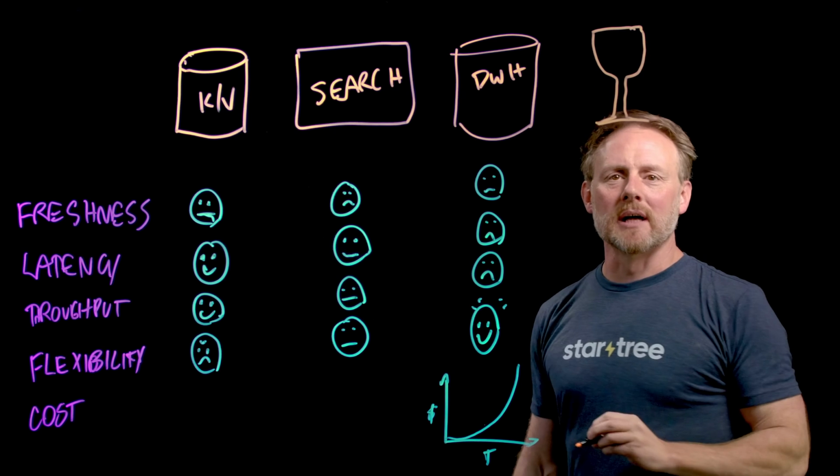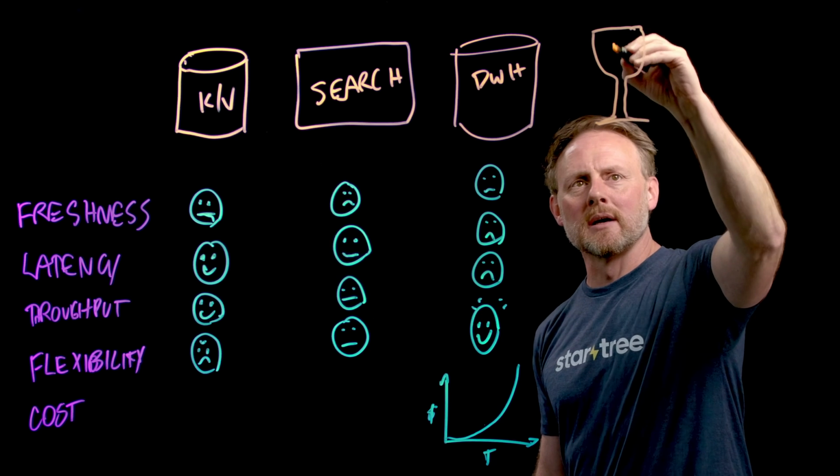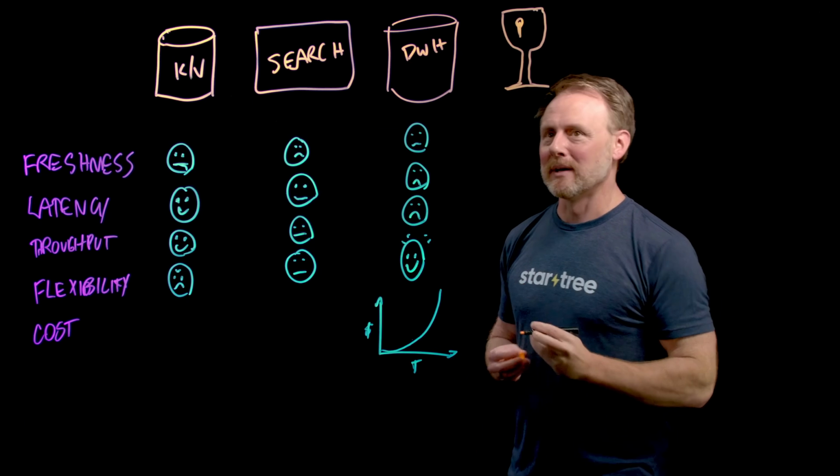That does not look like a glass you'd serve Pinot in. That looks more like a goblet of some kind, but we're going to work with it.